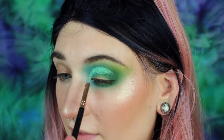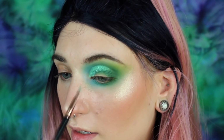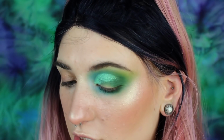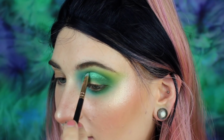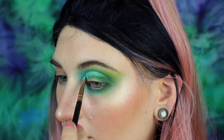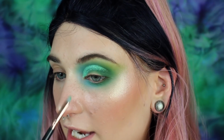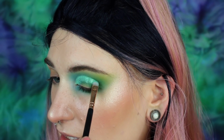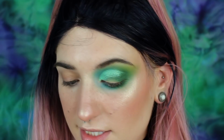So I'm just taking this kind of at a diagonal from this frontmost portion of my lid up all the way to the top portion up here. You guys have seen me do this technique 100 times, and I'm not stopping anytime soon because I just love the way it looks. I love it on my eye shape. I always get so many compliments. It's just a really good time. Oh my gosh, that's so pretty.